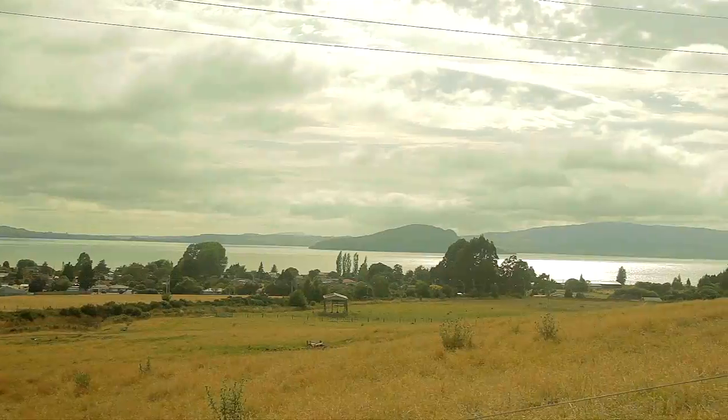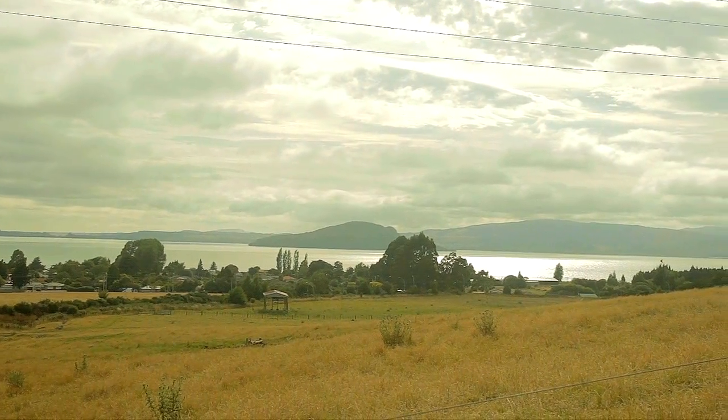Kia ora and welcome to Ngongotaha Station. It's one of 3 farms owned by Ngāti Whakaue Incorporation and managed by Whakaue Farming Ltd. Over the last few years we've been looking at alternative farming systems that would reduce our nitrate leaching and maintain or improve profitability.